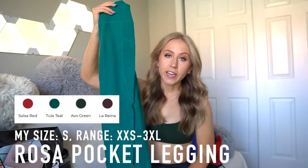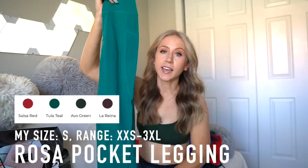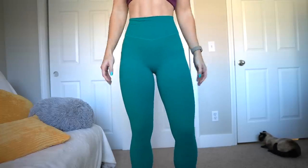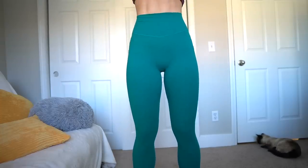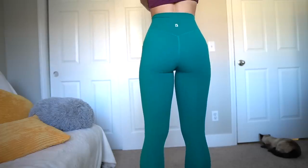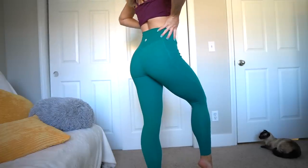And if you're someone who needs pockets on your leggings and you like a soft brushed legging, they also have the Rosa pocket leggings that are back. These are also made of the Nubri fabric, super brushed and soft. No band at the top. They have slightly curved seams in the back that are still really flattering on the glutes, and they have two side pockets that still fit a lot in them.